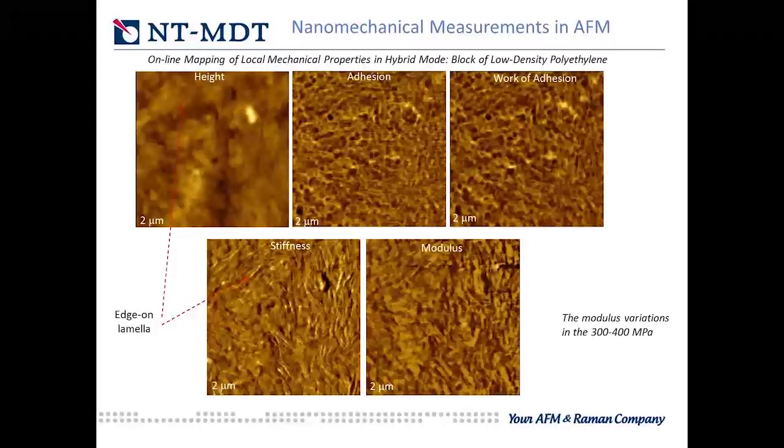Sorry. Okay, now I will show you a couple of examples. The first example is images of a low-density polyethylene block, which we obtained with a silicon probe having a tip radius of around 30 nanometers and stiffness around 8 newton per meter, which was determined using the thermal tune technique. The sample topography reveals small edge-on lamellae, one of which is indicated with the arrow. And you see here, we show side-by-side adhesion and work of adhesion, and stiffness and elastic modulus maps.